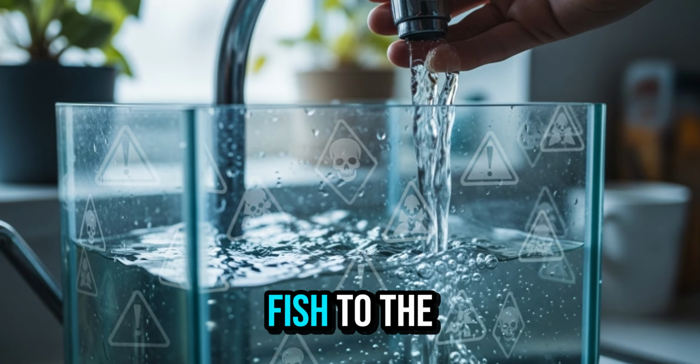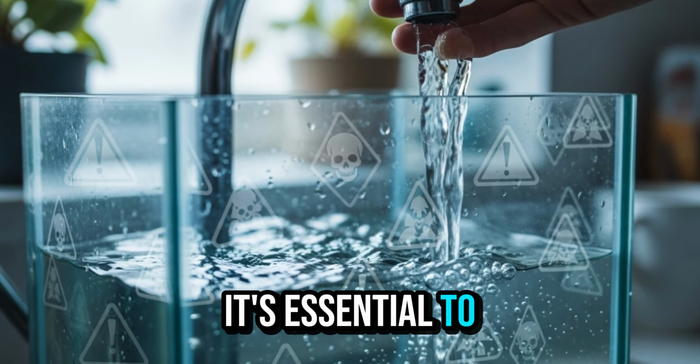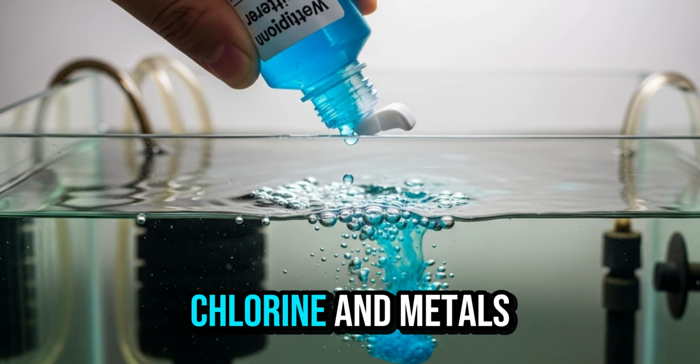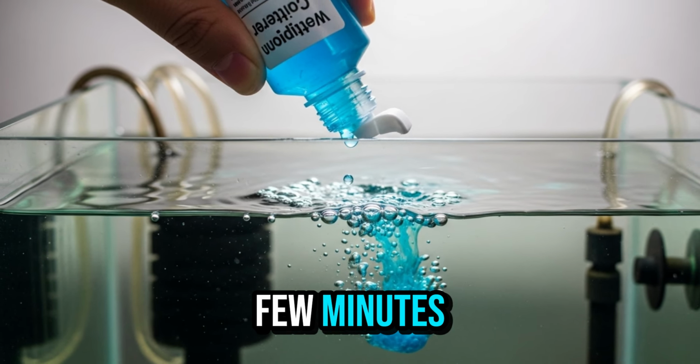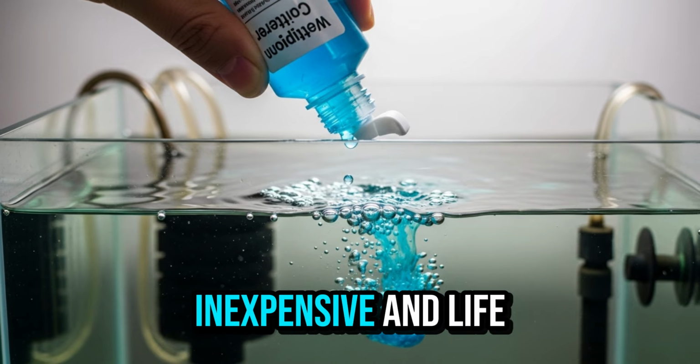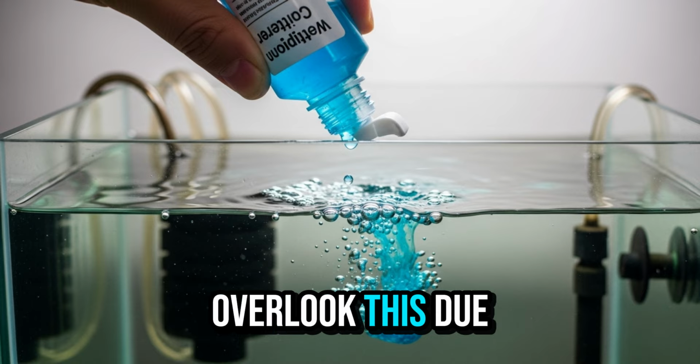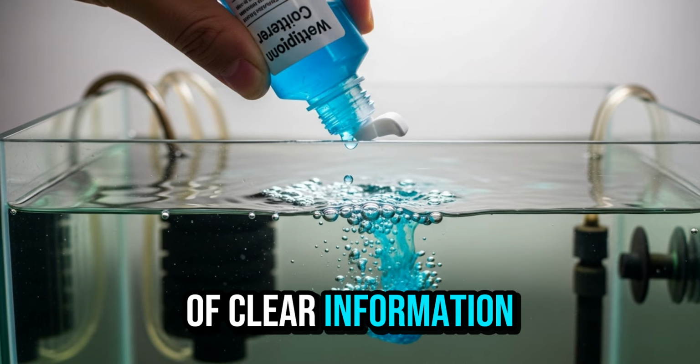Before adding any fish to the aquarium, it's essential to use a water conditioner. This product neutralizes chlorine and metals in just a few minutes. It's a simple, inexpensive, and life-saving step. Yet many beginners overlook this due to a lack of clear information.